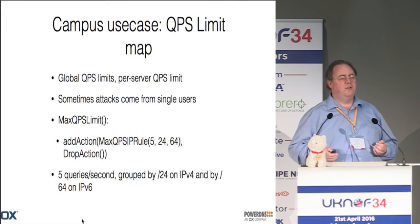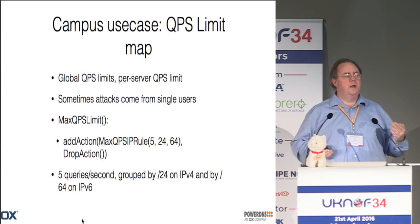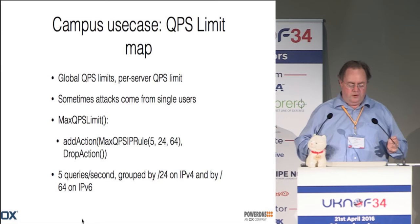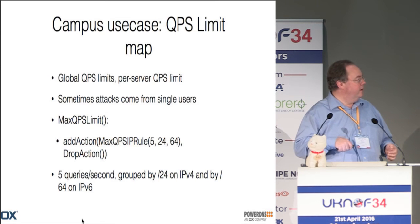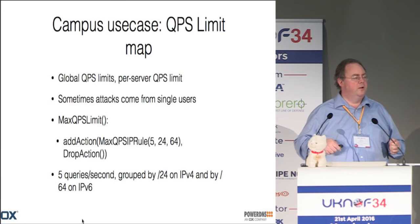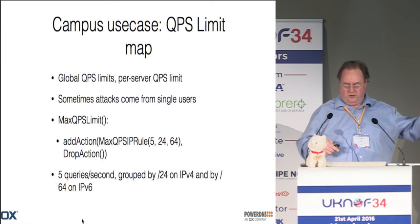QPS limit map is nice. This is from a Turkish university that had a scary large denial of service problem. And they simply said, we want to limit all our users to 5 queries per second on average. And if you exceed that, you are toast. So there's a command, max QPS limit. You can say, look, you're going to get 5 queries per second per /24, or per /64 if you are on IPv6, and the rest will drop for you.